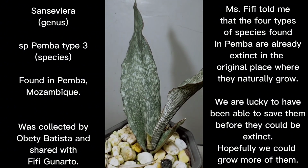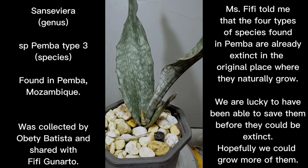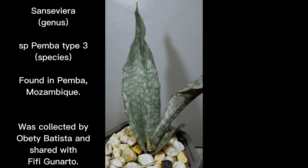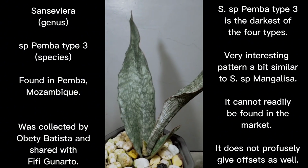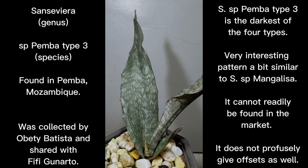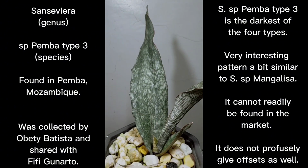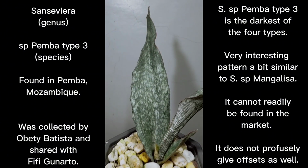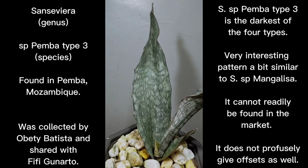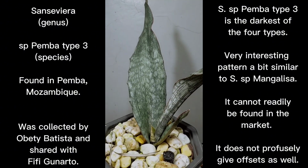But right now, I'm just giving you brief information about how they were found, and how lucky we are to have them in our collection, because like I mentioned, they are already extinct in the place of origin. So I have managed to procure all four types of Pemba. I'm not sure if Pemba Bay is also the same species. I don't have that yet, and hopefully I can also acquire that in the future. But right now, we will just be discussing the four types.